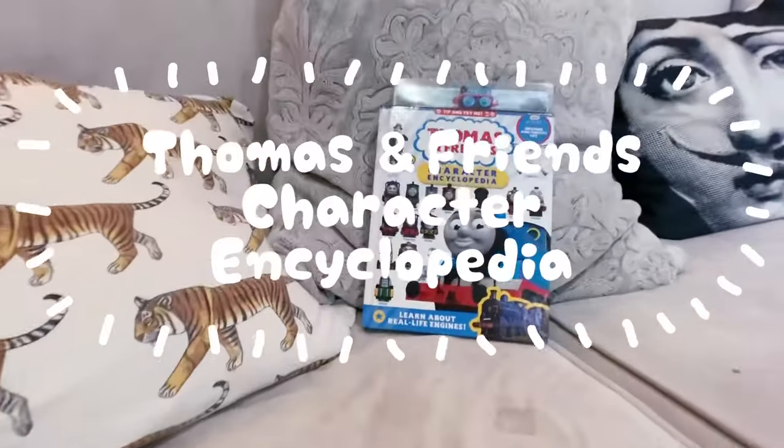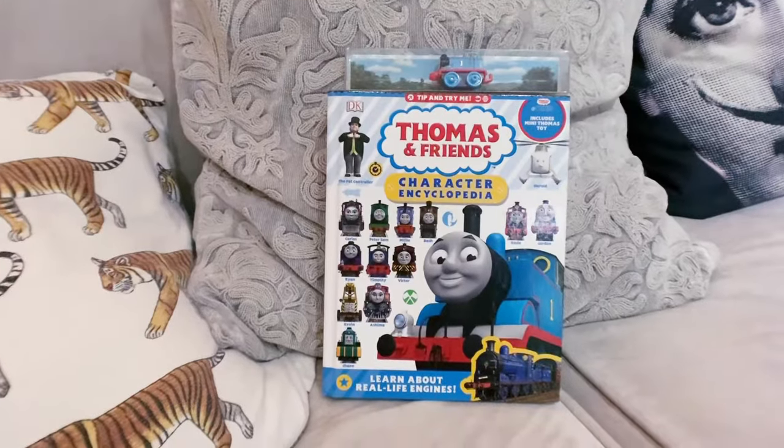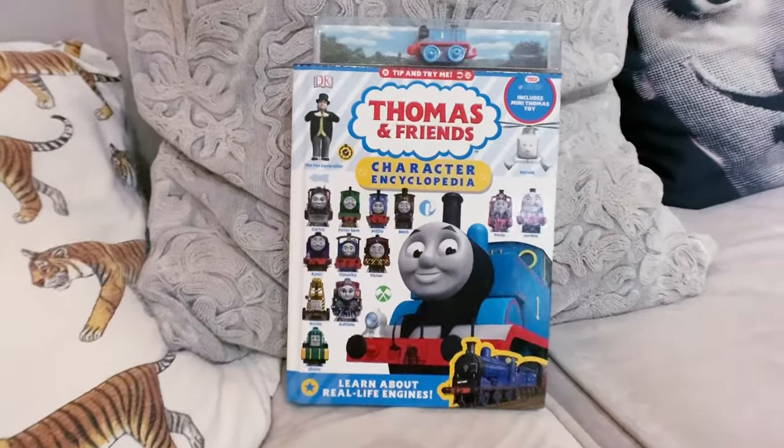Hey kids, today we're going to read through this book. Thomas and Friends poster book. It's not a poster book, it's a character encyclopedia.